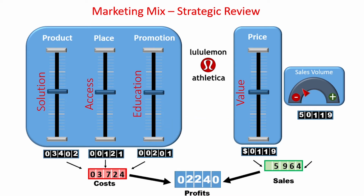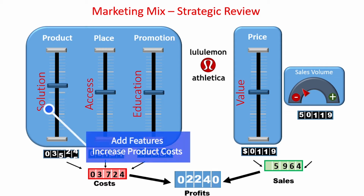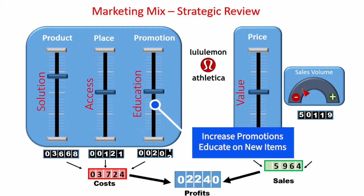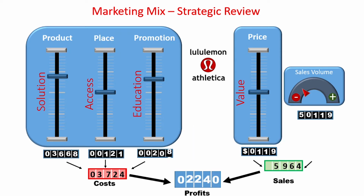If they decide to add additional feature functions to the product, which can improve its value and functionality, or maybe even bundle a number of complementary products together into a package, they're also going to have to look at communicating these changes to the customers, and they're going to have to increase their promotions to educate them on the new package, or maybe even build some promotions over their influencers and social media presence.